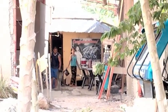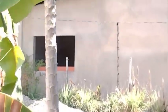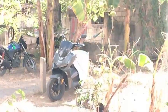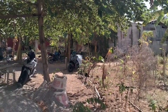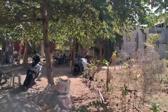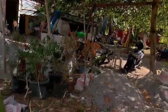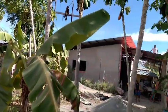Oh, there's the boss, checking things out. And her little dog. There's a Roosie. And in the other videos, I showed this area here. That's a cleaning station for the sand. Back piece of the property.